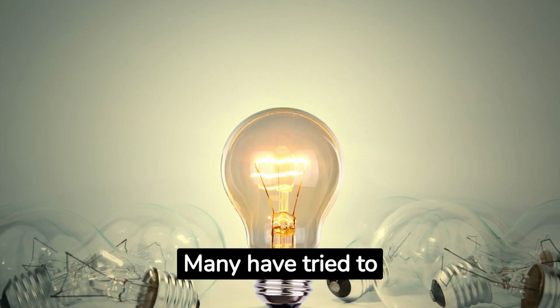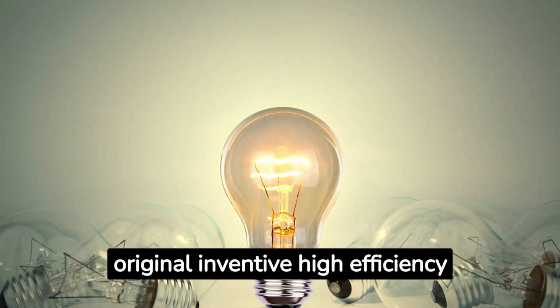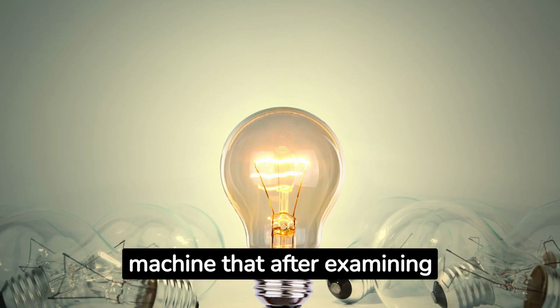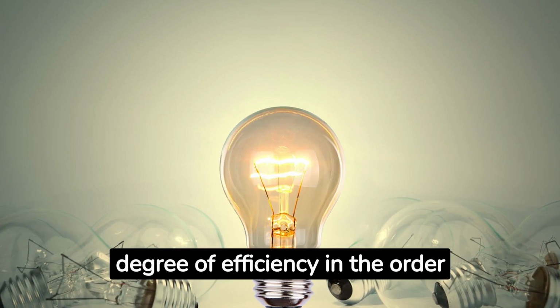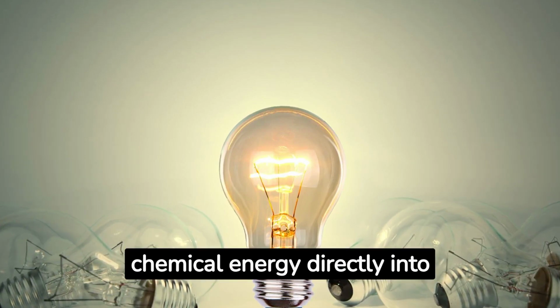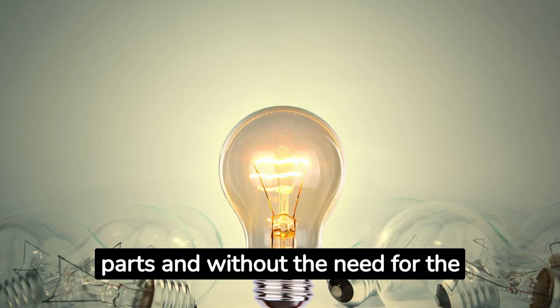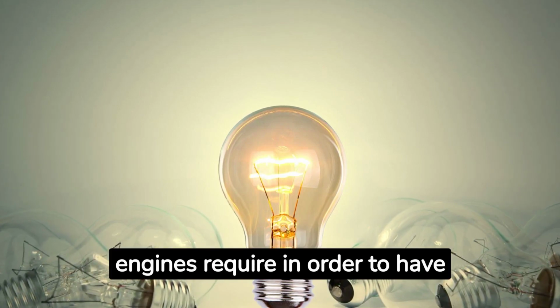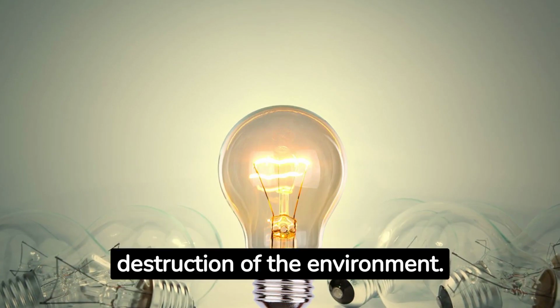Many have tried to underestimate Mr. Petros Zografous' machine, an original, inventive, high-efficiency machine that, after examining it, I found that the whole device has a very high degree of efficiency, in the order of 85 to 90%, because it converts chemical energy directly into electricity without mechanical parts and without the need for the hydrocarbons that heat engines require in order to have high temperatures that result in the destruction of the environment.